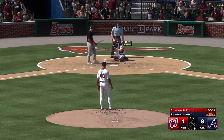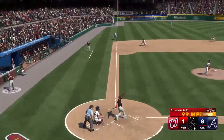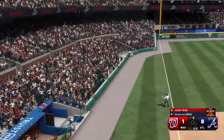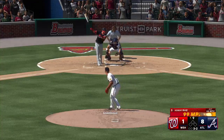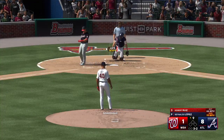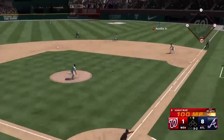And another ball. 3 balls, 1 strike. Foul ball there. Fights it off, he'll see another. Well, pretty clear to me. He's trying to go deep right there, but you got to get a pitch.